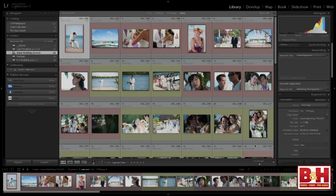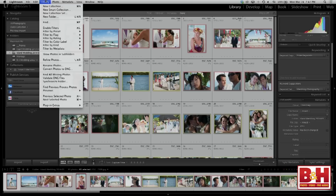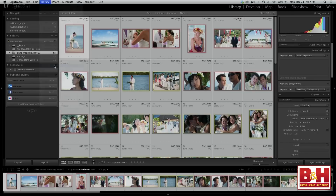So I'm in the grid view, and I'll talk about the different views momentarily. Again, I theoretically could have renamed during import, but I'm going to save it for a little later in my workflow. With all of those images selected and sorted in the order that I want them, sorting by capture time on the toolbar underneath the grid display, and having done whatever I need with the photos, I'm now going to go to the Library menu and choose Rename Photos.